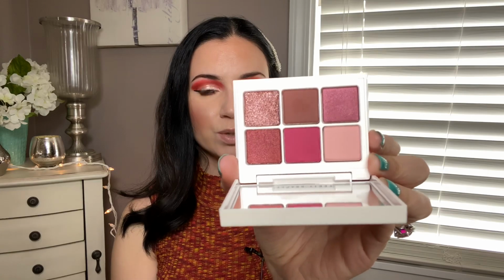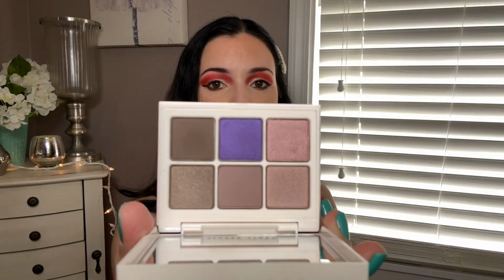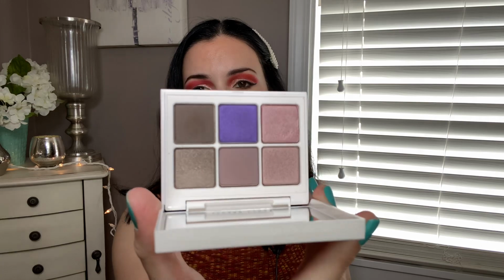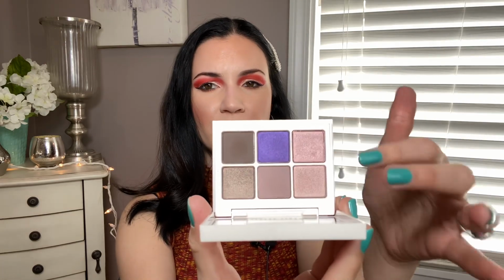I have this one, which is called 4 Rose. Beautiful pink shades, really, really nice. Then this one is called 2 Cool Neutrals. And these are pretty cool toned, except there is a purple, which isn't necessarily a neutral, but it does go with the theme of the cool tones and taupey shades.